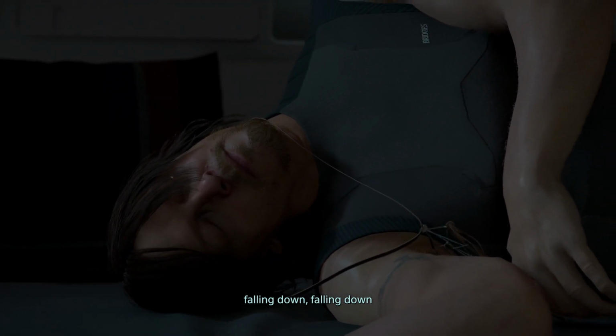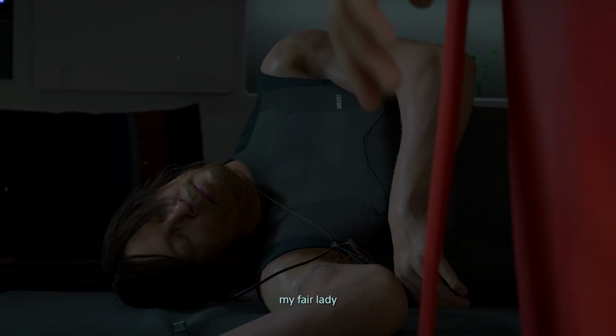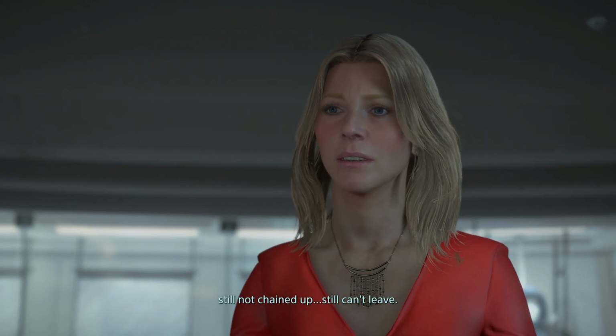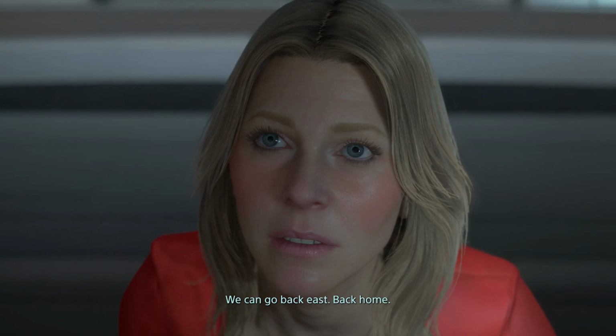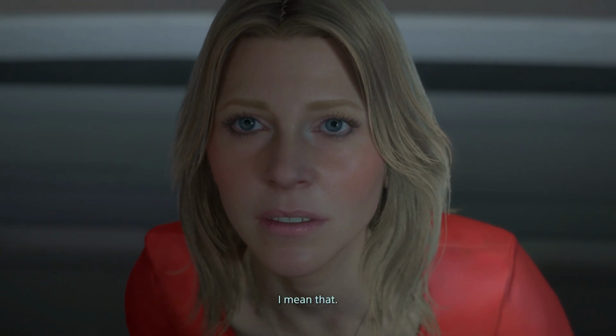Falling down, falling down, falling down. London Bridge is falling down. My fair lady. Sam? Can you see me? How are things over there? Still not under guard. Still not chained up. Still can't leave. But if you can keep making connections, if you can get to me, we can go back east, back home. Thank you. I mean that.